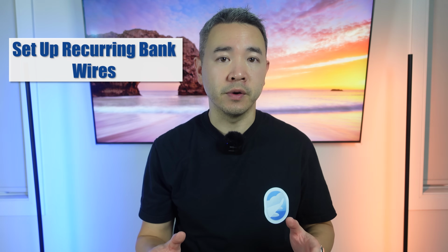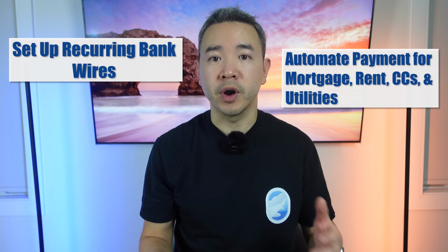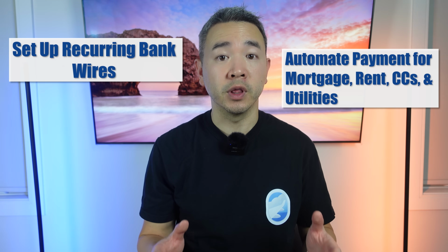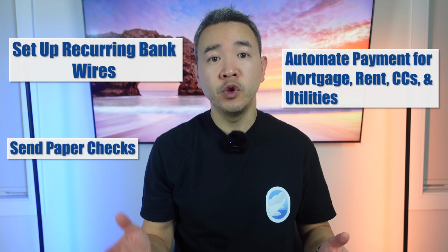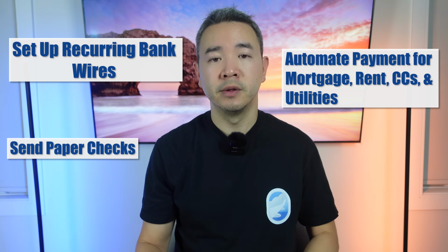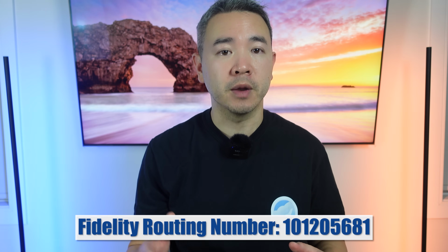There are a bunch of other ways Fidelity can save you time. You can set up recurrent bank wires. You can automate bill pay to assist you in paying your mortgage or rent, credit cards, and utility bills to avoid late fees. Maybe you need to write checks every now and then. Well, you can order checks too and use them when needed. The Fidelity Cash Management Account also has a bank account number and bank routing number, so you can set up direct deposits or whatever you need from a banking perspective.